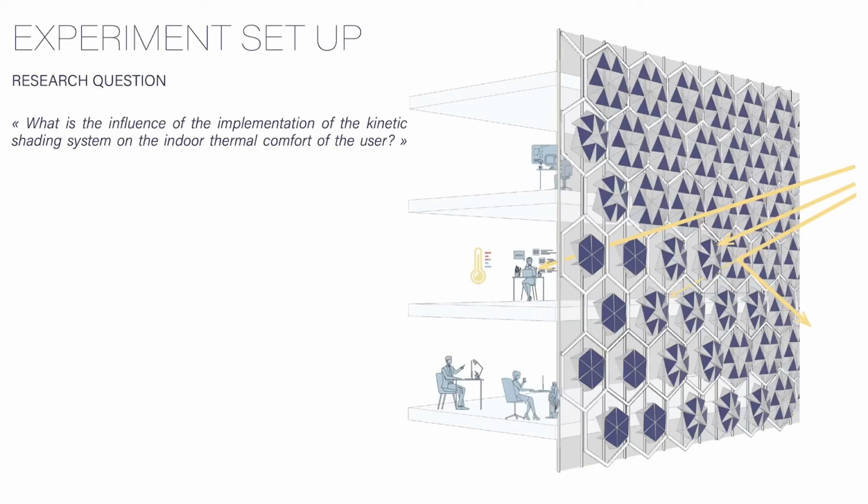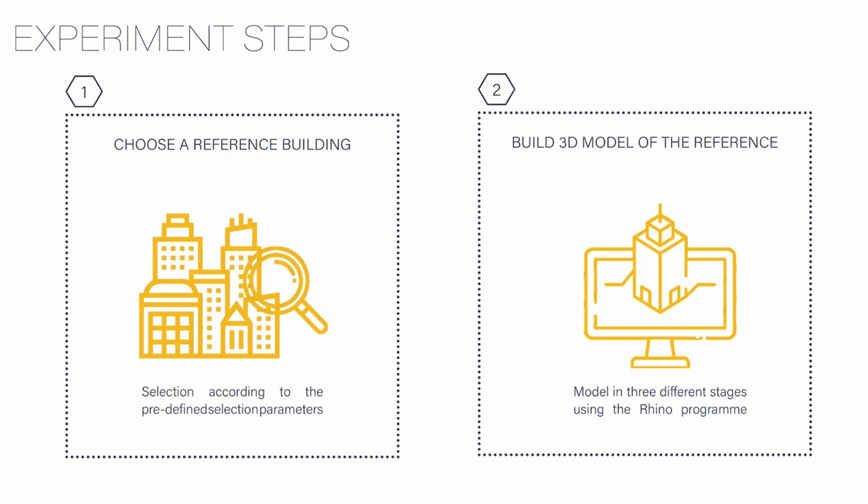Therefore, we prepared a pre-occupancy experiment setup to answer the question, what is the influence of the kinetic shading system on the indoor thermal comfort of the user? First, a reference building needs to be chosen according to different selection parameters like a high energy demand and suitable surroundings for the implementation of PV modules on the facade.